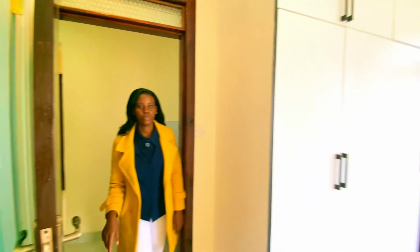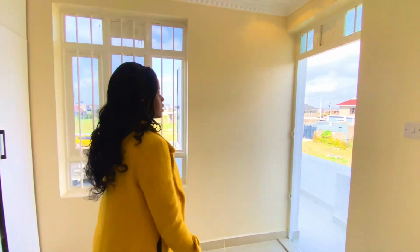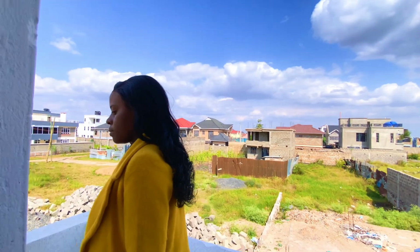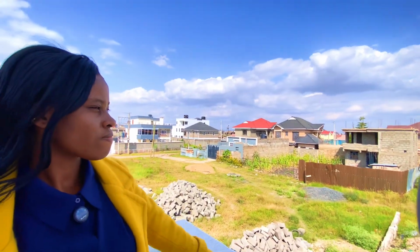This can be your daughter's bedroom. And the balcony. You will have so many neighbors there.